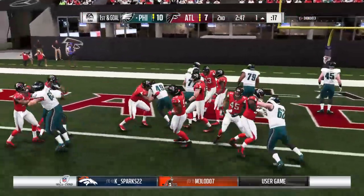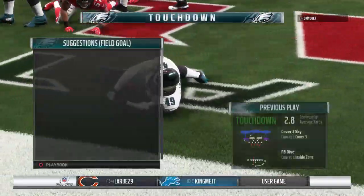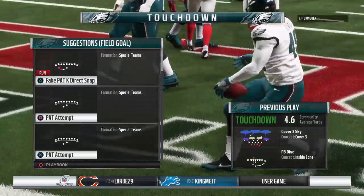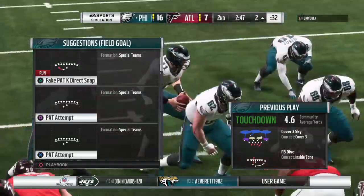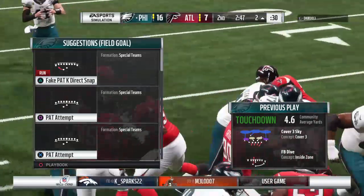Now they'll let Olawale have a crack at it. And he's in. Touchdown, Eagles. Jameis Olawale taking it in from a yard out. And the Eagles add 6 to their lead.